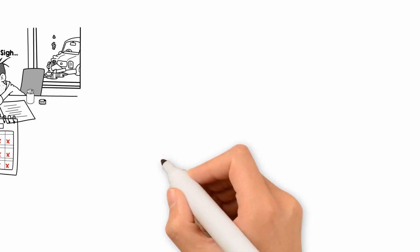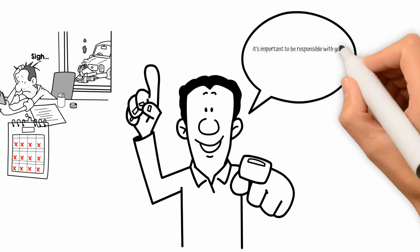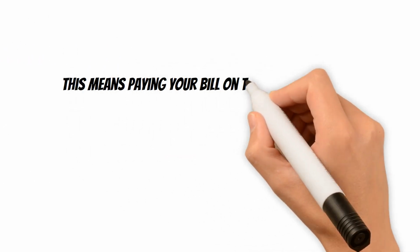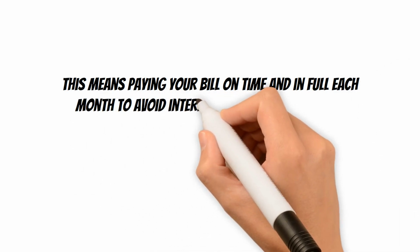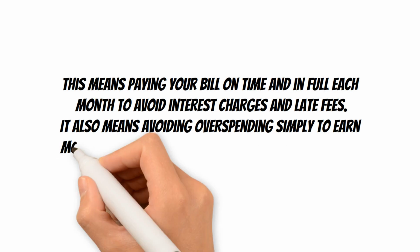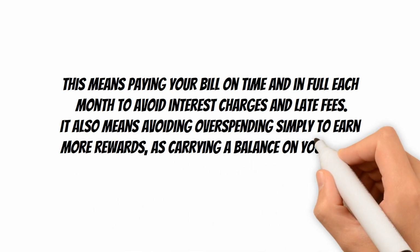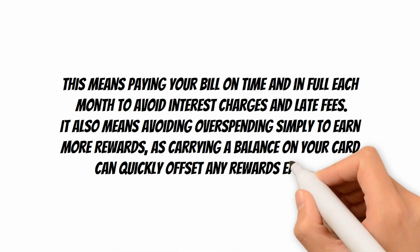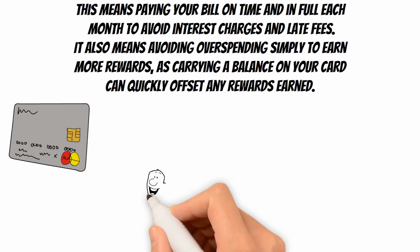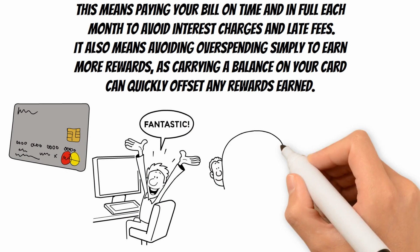Finally, it's important to be responsible with your credit card use to ensure that you're truly benefiting from your rewards program. This means paying your bill on time and in full each month to avoid interest charges and late fees. It also means avoiding overspending simply to earn more rewards, as carrying a balance on your card can quickly offset any rewards earned.